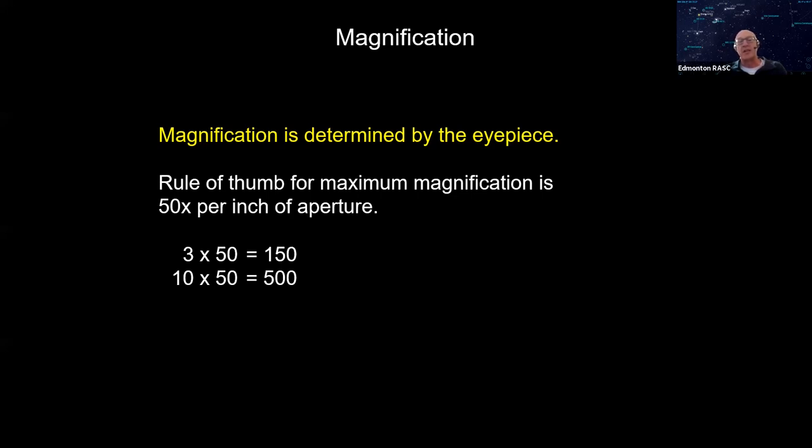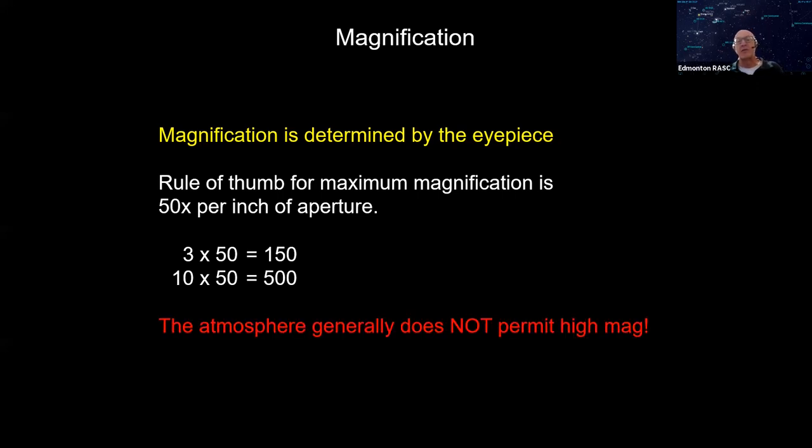A lot of times, you'll see later that telescopes are advertised with the magnification as the single most important number to try to get you to buy that telescope, and that's not the one you want to focus on. But these are the kinds of magnifications you consider using depending on the size of your telescope. But there's a big caveat to all of this, and that is that the atmosphere you're looking through generally does not permit the highest magnification that a telescope could achieve based on its size. So you'll generally operate below that 500 top end for the 10-inch telescope. It's rare the night that you'll be able to use that all night and look at things, right?